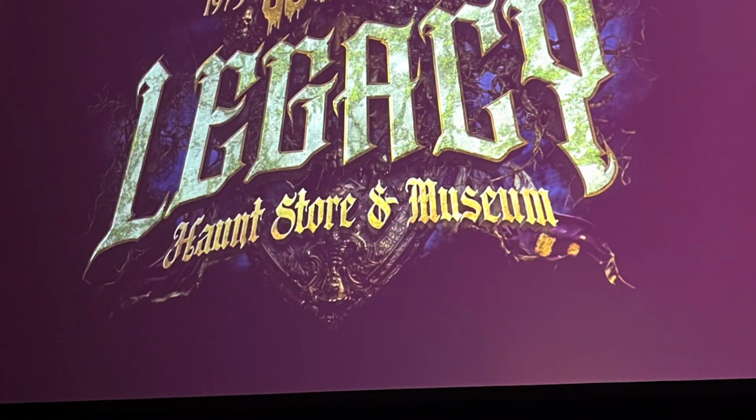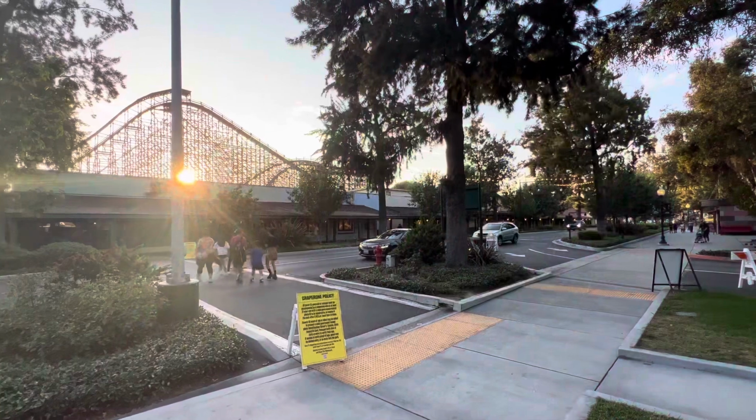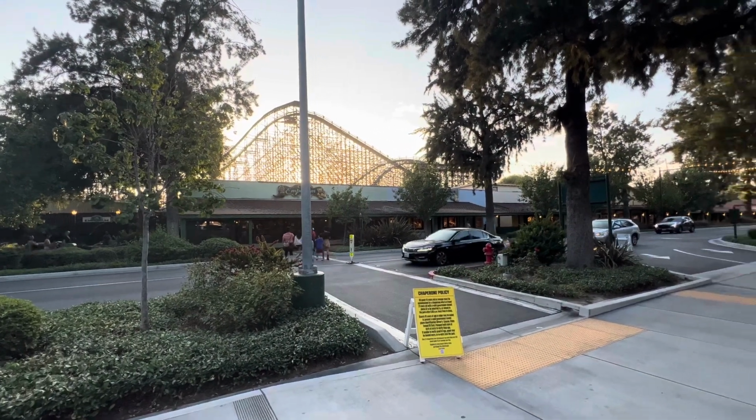And so with that being said, let's head over to the marketplace and take a look at what's probably just going to be some blacked out windows right now, but let's take a look at the Emporium, where you are going to find that Haunt Legacy Store and Museum. All right, so in the marketplace, the Emporium's across the way there. You see the windows are blacked out.